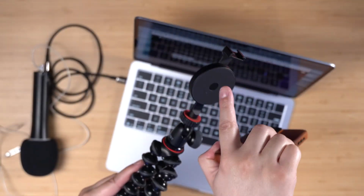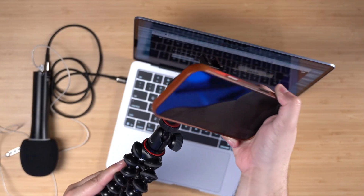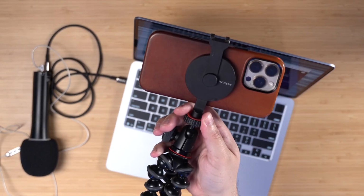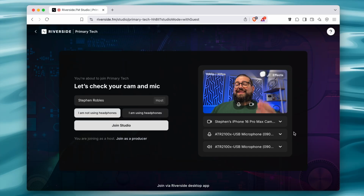webcam. But a mobile tripod like this, either with a phone clamp or a MagSafe mount for iPhones like I have here, this is a great way to elevate the camera and place it wherever you need. This is now my iPhone in continuity camera mode with a USB microphone and headphones, and I'm going to get really good quality video and audio.